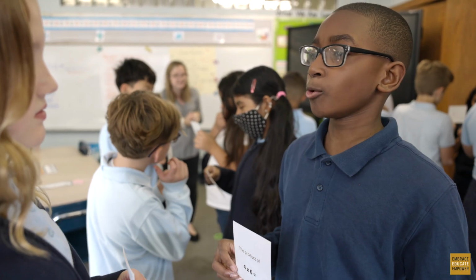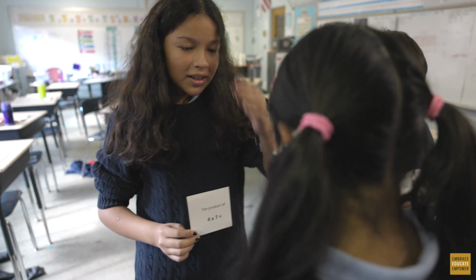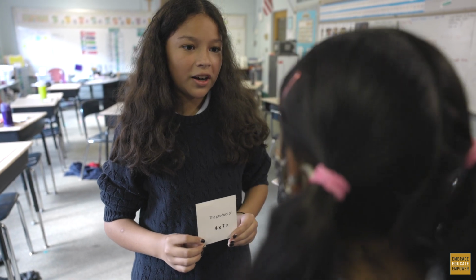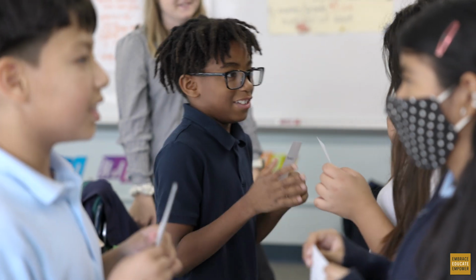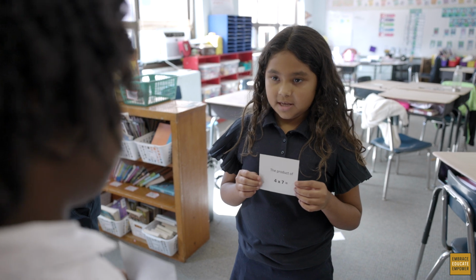4 times 7 is 28. Notice that these students are practicing their multiplication facts. The product of 4 times 6 is 24. But rather than just blurting out the answer, they're saying, the product of 4 times 7 is 28. The product of 4 times 9 is 36. The product of 4 times 8 equals 32. The teacher is spotlighting academic vocabulary, and she's helping students get repeated exposure to key math terminology.